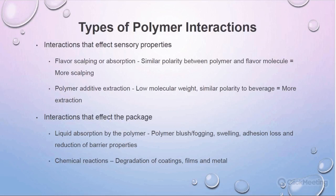The typical thing that is easy to visualize is when you take a plastic container, put some tomato sauce or spaghetti sauce in there, dump it out, and the inside of the container is now red. That coloring, that oil, was scalped or absorbed by the plastic. You can remove it with heat and scrubbing and extracting it. But it does affect the flavor of the beverage.